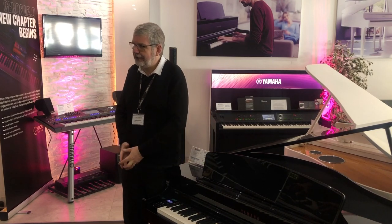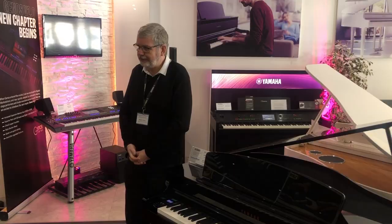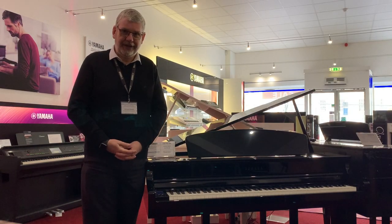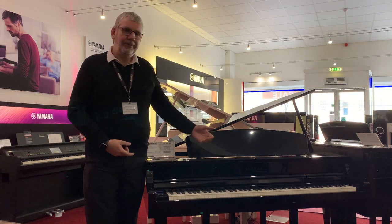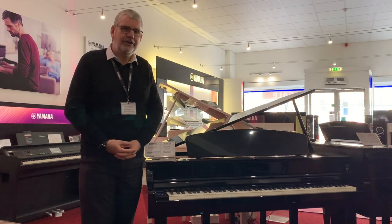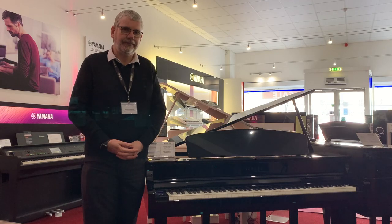The key bed on this Clavinova 765 GP is the GrandTouch S action. That's absolutely beautiful to play. You can sit and play this for hours and just enjoy every single second of it. It's just a fabulous thing to play and to enjoy.